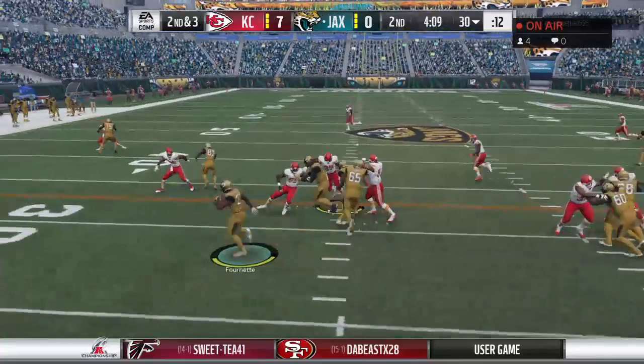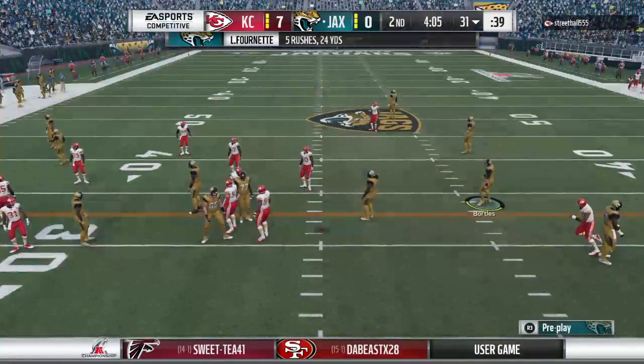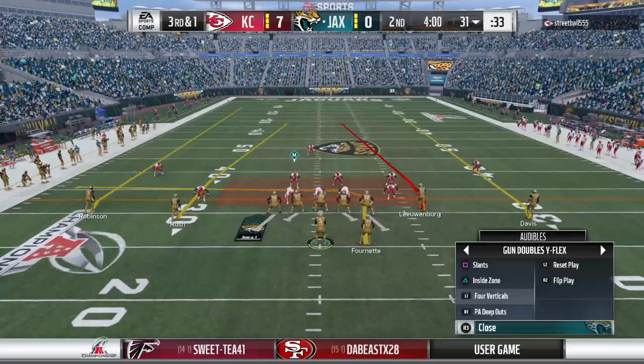They'll run it again with Fournette. And tough going there as he'll only get it up to about the 31. Only a yard on the pickup, so from a good situation on 2nd and 2, it's now 3rd and 1.